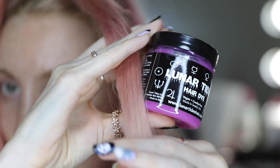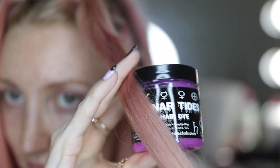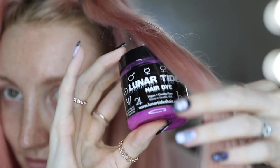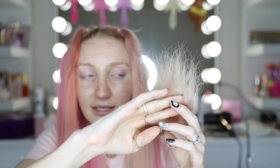Number two, Lunar Tides Petal Pink. This is a little bit more patchy. It could possibly be something to do with the application. It could have just been a slightly bigger strand. But something I'm noticing is the ends of my hair don't look so great. Look at that. Can you see the ends there? Compared to the Lime Crime one, look at the ends of the lime.